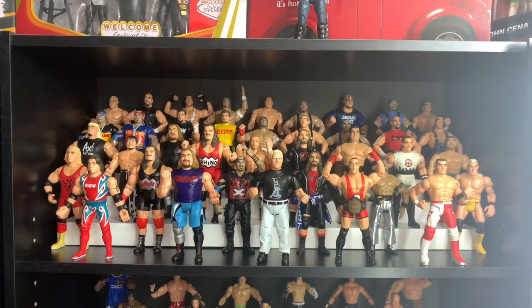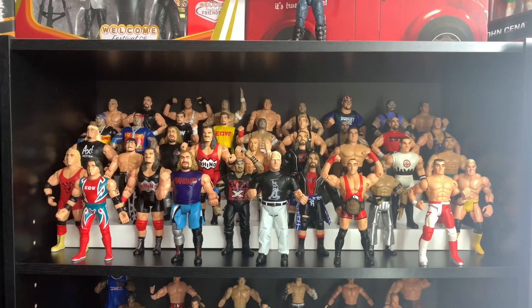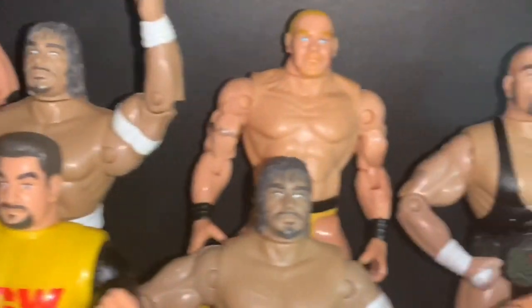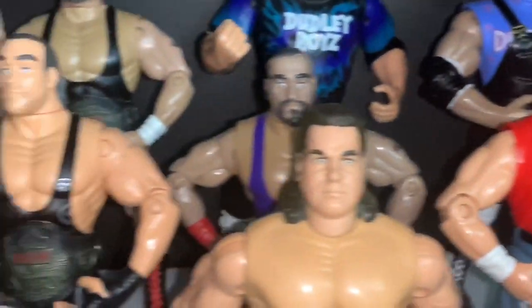This shelf is dedicated to one of my favorite wrestling action figure lines of all time, the original San Francisco Toymakers ECW line. I have the complete collection, or so I thought, until the No Noose New Jack surfaced online.